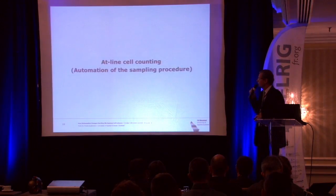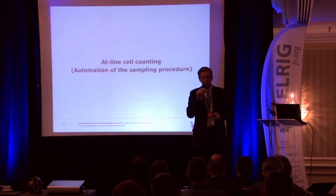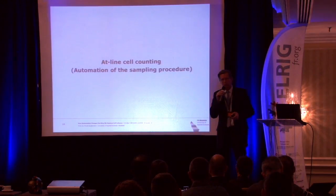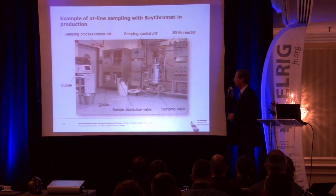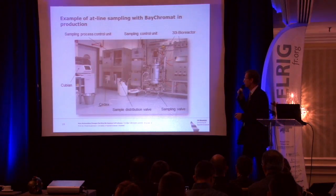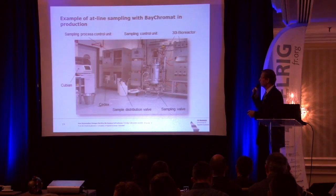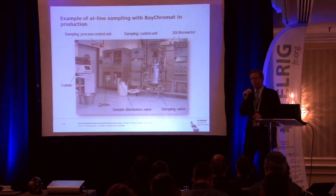The next thing is that we want to take care of how the sample comes to the analyzer. And there are also different concepts out there. One of them is to pump samples from a process, like here. That's our 30-liter stainless steel bioreactor at the university, with a special valve, through some preparation stations to the analyzers. Here is a cell counter. That's for the analyte measurement.